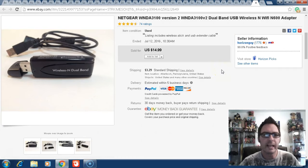First off is this Netgear thumb drive type wireless plug adapter. The cool thing about this is I got this at a yard sale. When you go to a yard sale, a lot of times they just have a little free box at the end of the driveway, or a please-take-me sign. And this was in a box of just wires, and I looked in and I saw it.